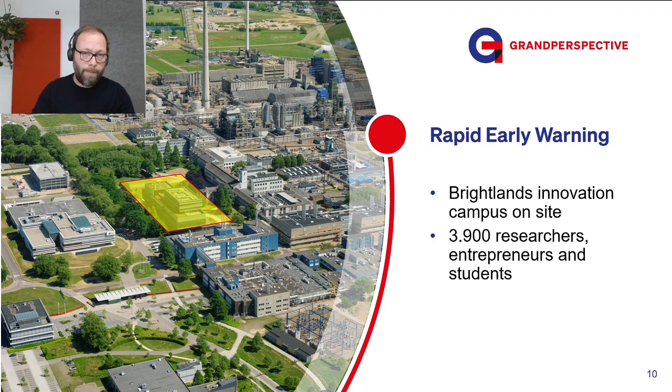So the goal for this pilot installation that we installed this summer at the OCI was rapid early warning, to instantly warn people, the operators on the ground in the control room, and of course people on the Brightland Innovation Campus, in case of a release of ammonia from the 4 stacks or within the production unit of the OMM. That is in roughly several hundred meters distance to the Brightland Innovation Campus.